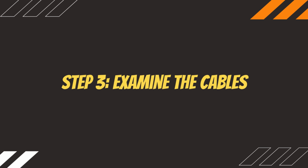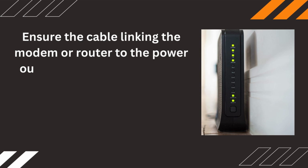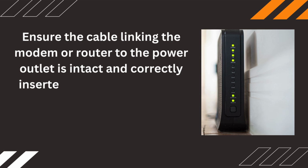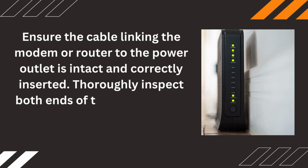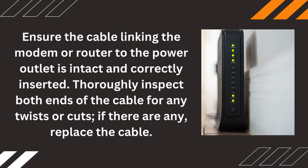Step 3, examine the cables. Ensure the cable linking the modem or router to the power outlet is intact and correctly inserted. Thoroughly inspect both ends of the cable for any twists or cuts. If there are any, replace the cable.